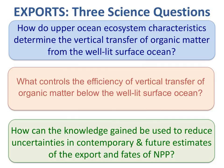For simplicity, we're calling these science question 1, science question 2, and the third one, which encompasses results from science questions 1 and 2, is called science question 3. And I'm only mentioning this because it's going to come out again in one of the final slides. So that's what EXPORTS set out to do, to answer those three science questions.